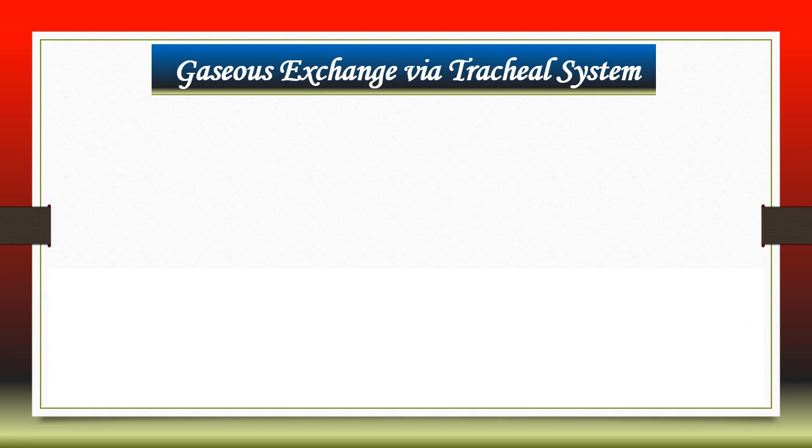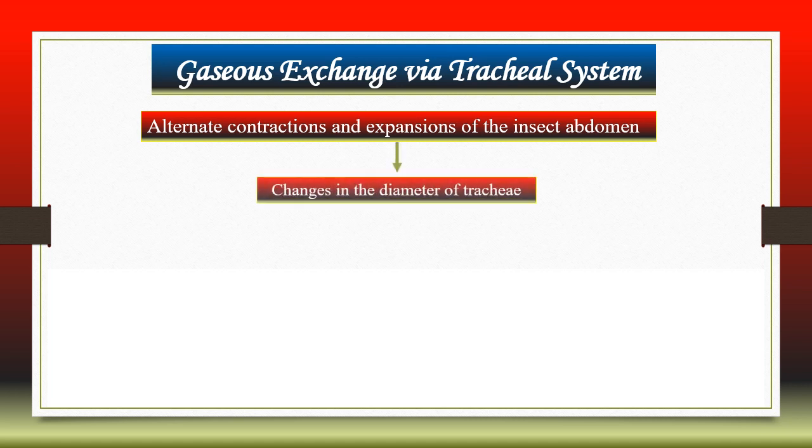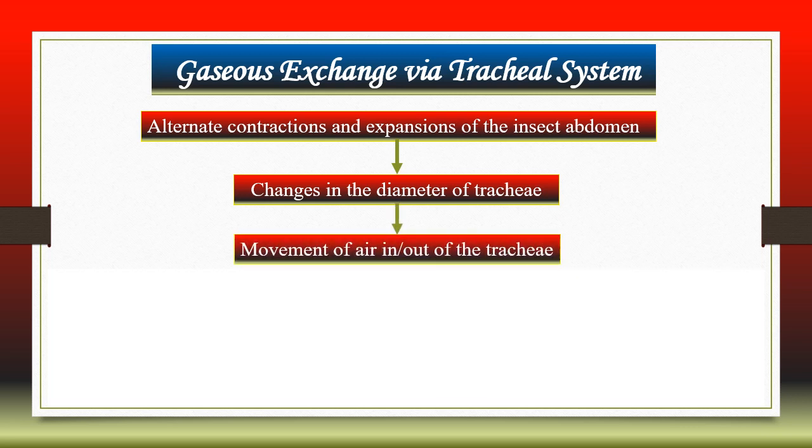Let us try to understand the movement of air in the tracheal system, or simply gaseous exchange through the tracheal system. The gaseous exchange in the tracheal system is primarily by diffusion and ventilation. It takes place in the following steps: alternate contractions and expansion of the insect abdomen lead to changes in the diameter of trachea, which results in the movement of air in or out of the trachea.